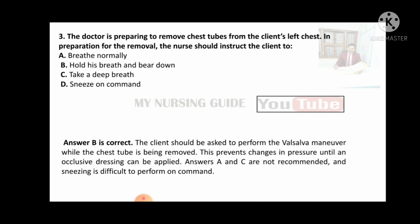The client should be asked to perform the Valsalva maneuver while the chest tube is being removed. This prevents changes in the pressure until an occlusive dressing can be applied. Answers A and C are not recommended, and sneezing is difficult to perform on command. So here the client should hold their breath and bear down. It's just like a Valsalva maneuver, to maintain the pressure in the chest.